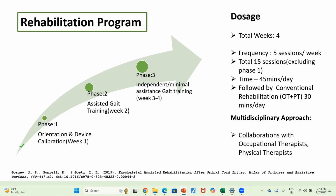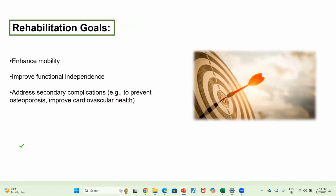So the dosage of the intervention was a total of 4 weeks. Frequency was 5 sessions per week, concluding a total of 15 sessions, which excludes phase 1. Time duration was 45 minutes per day, followed by conventional rehabilitation, including occupational therapy sessions and physiotherapy sessions, like balance training, strengthening exercises for upper limb, lower limb, and stretching exercises. So rehabilitation goals were to enhance the mobility of the patient, to improve functional independence, and to address secondary complications in a chronic case, like to prevent osteoporosis or improve cardiovascular health.